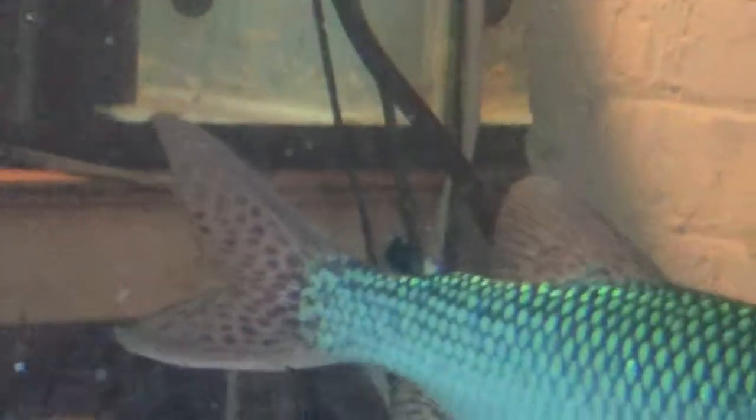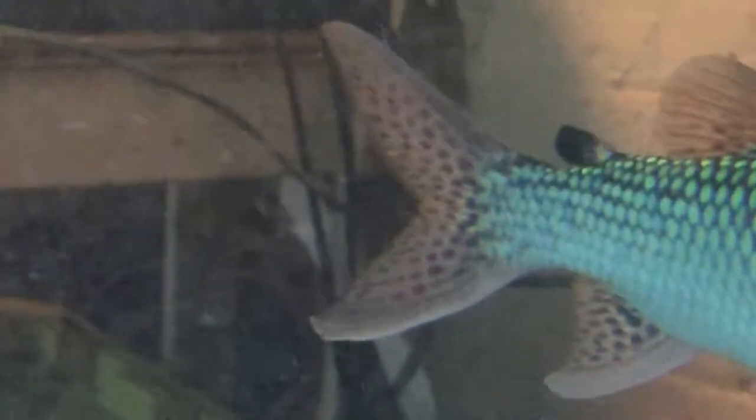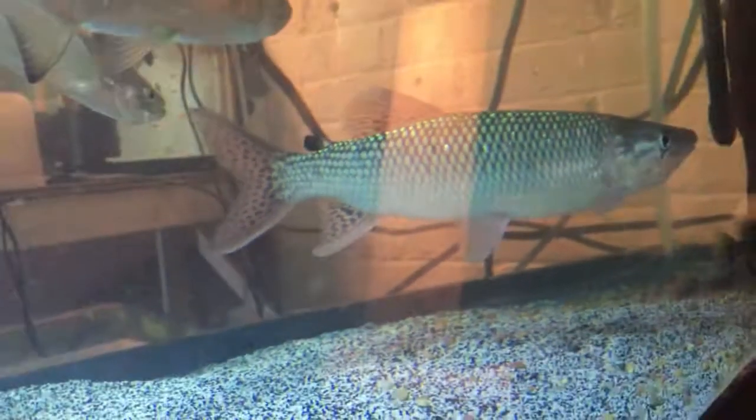Great coloration on his tail. My phone zoomed in by itself, but it's at the right moment. You see a pattern like a leopard: bright orange, yellowish, and black spots. These colors are more intense depending on what you feed him. When I got him, he had white fins.